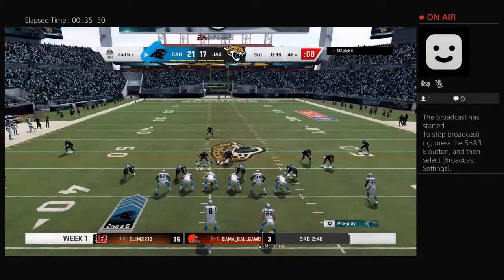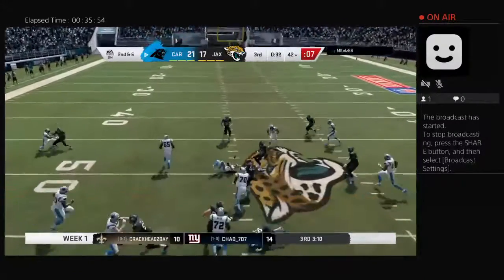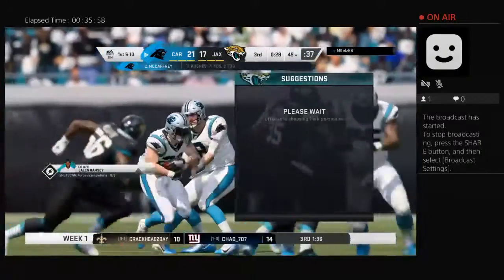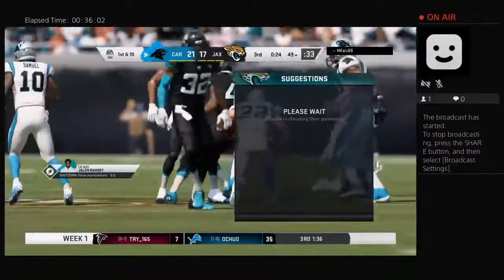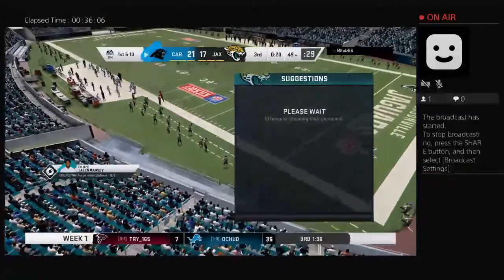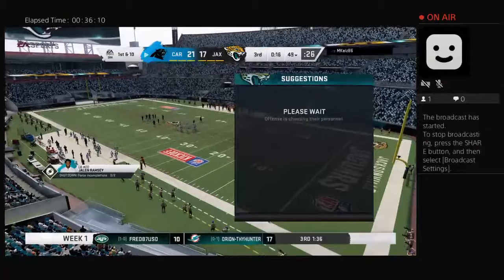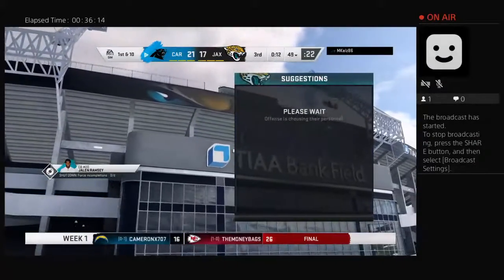Shotgun handoff now to McCaffrey, and he'll be brought down just shy of midfield at the 49-yard line. That one, a first down pickup of 8. Boy, he does it at a high level, doesn't he? Because when I watch him, I think of his vision. Straight ahead, peripheral, he also has that sense of where holes are going to be before they actually open. I think that helps set him apart from many of the other backs in the league.